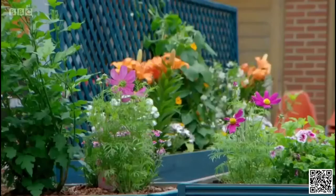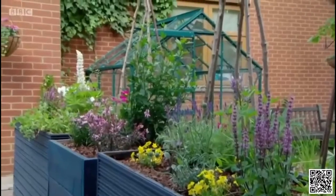It's truly amazing what this inspiring group of people have achieved here today. And now I'm going for another angle. Everyone has pulled out all the stops to help transform this garden and make a real difference to the lives of the people who use it.